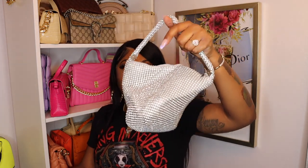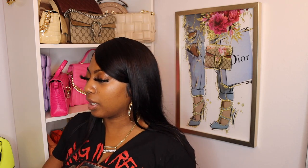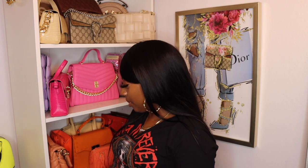So let's see. I have this little purse. This is just a purse I ordered off of Amazon to go with my birthday look, because I had a gray and rhinestone, silver outfit on. And this purse actually went really cute. I might not ever wear this purse again. Honestly, I might not, because I just don't know what it would go with. Maybe it could go with these. Oh, you know what? It could probably go with these. This outfit I got in mind with these shorts I got. I don't know. But I got that off Amazon.